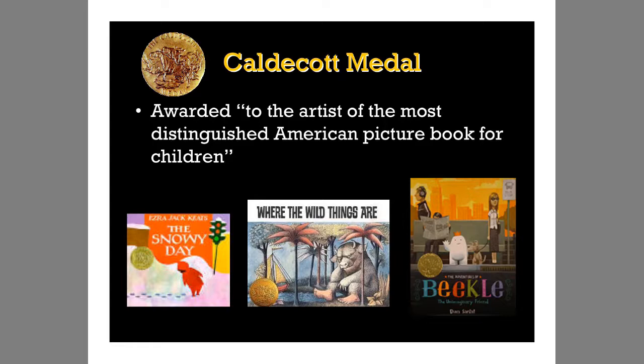So some of your own favorites from your childhood might be Caldecott winners. A lot of people grow up reading The Snowy Day by Ezra Jack Keats. I would say that many, many children are familiar with Maurice Sendak's Where the Wild Things Are. Those are both past winners of the Caldecott Medal. This year's winner is The Adventures of Beekle: The Unimaginary Friend by Dan Santat, and that's also one that's really enjoyable and one that I liked very much, so perhaps you'll want to read that for one of your assignments for this course.